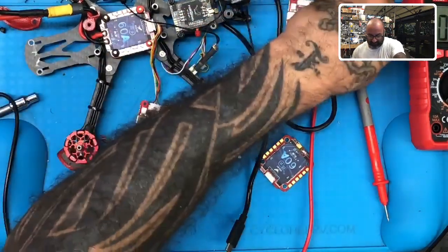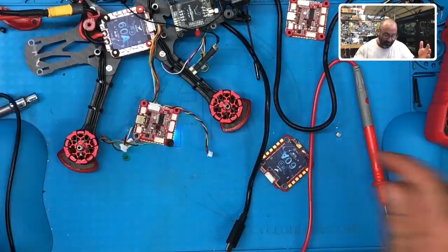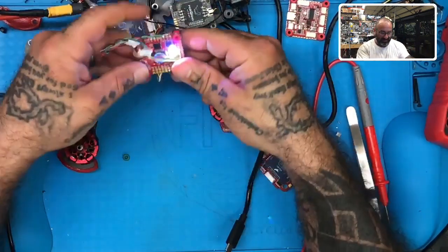This is why I save everything. Even if the board's bad, it still has chips that are good. We've put that chip on here. And look at that, we are cooking with grease. Guys, I'm so excited. So, I mean, we're done. Literally, we got everything back to normal.